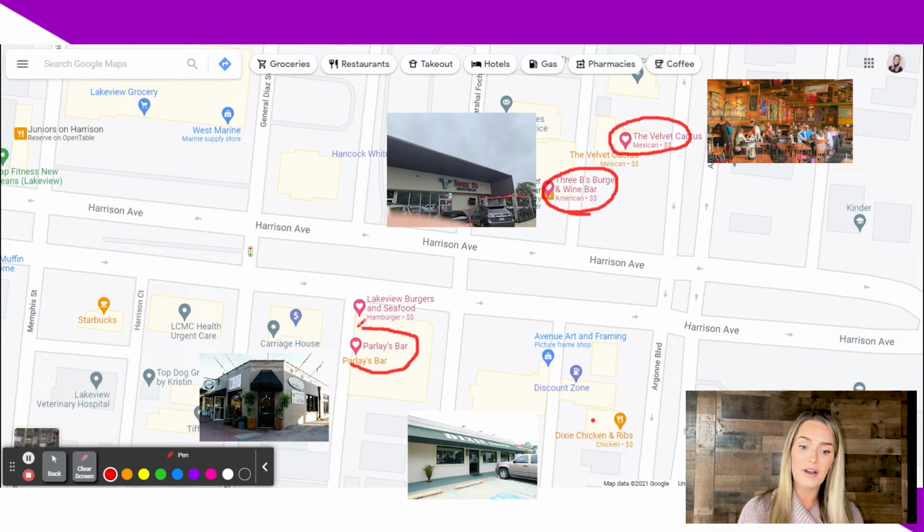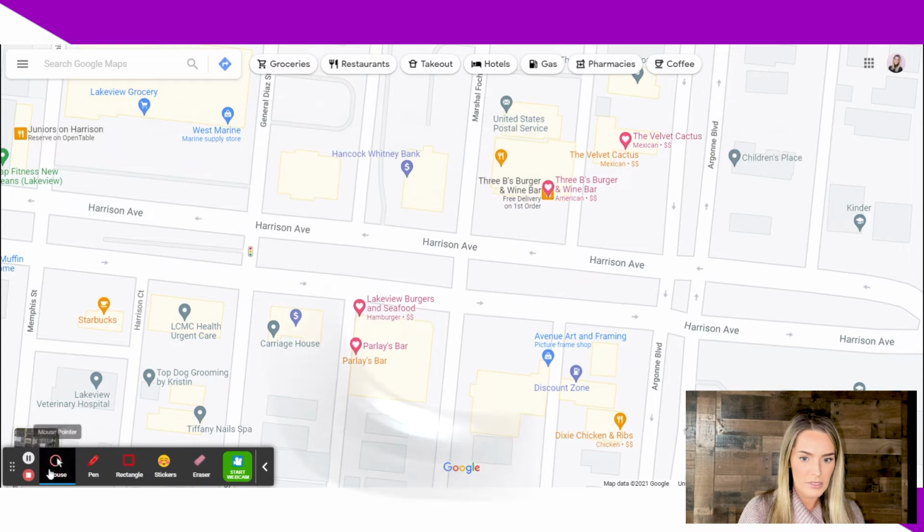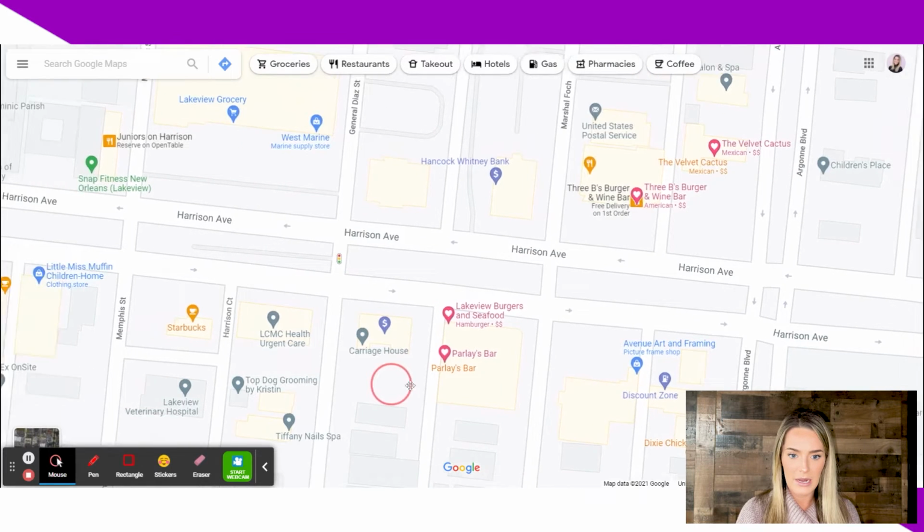Parlay's Bar, that's a really fun spot if you want to go hang out with some friends one evening. You could go grab a couple drinks there and then head over to 3B's and grab an awesome burger, or go to the Velvet Cactus and get some really good Mexican food. I have never personally been to Lakeview Burgers and Seafood, but I have been to Parlay's Bar right next to it. And there are always people sitting outside eating at this place, inside or outside. So it must be good because there's always people there. Let me clear that out and move right along.